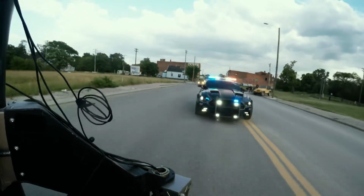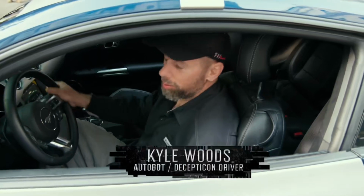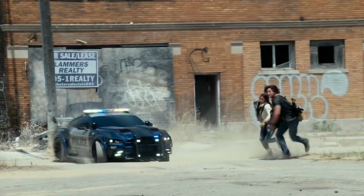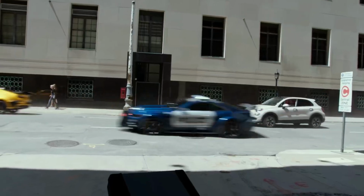Today driving Barricade, one of the characters. Really fun, really fast car. A lot of exciting stuff you get to do in this thing. Sliding corners, chasing people, turning the lights on, not getting arrested for it.